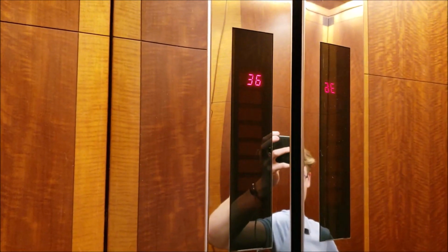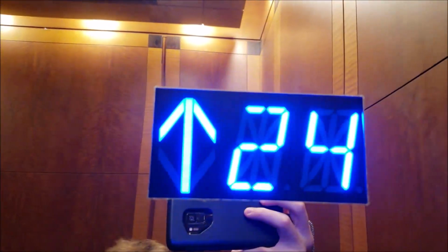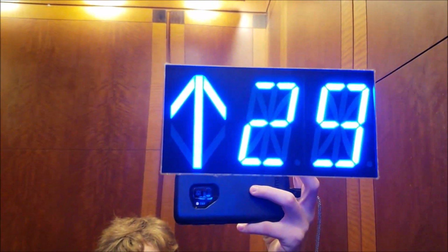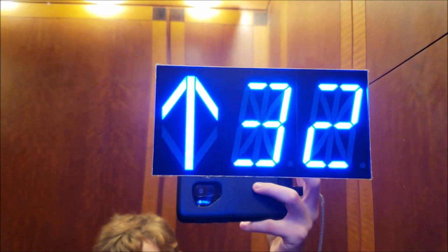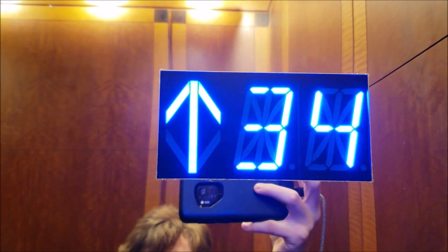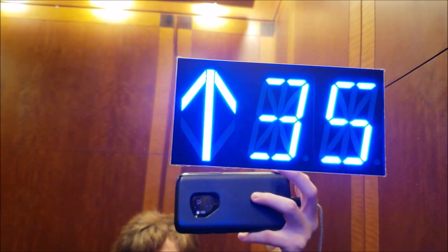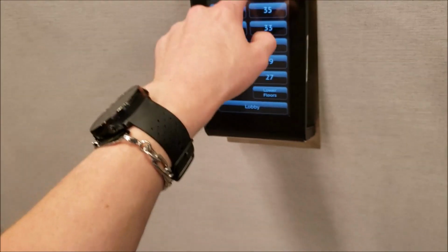They also, and 36. It has a voice, although it's kind of hard to hear. It doesn't change to 36 until the doors are already starting to open. Let's use the handicap, because why not?